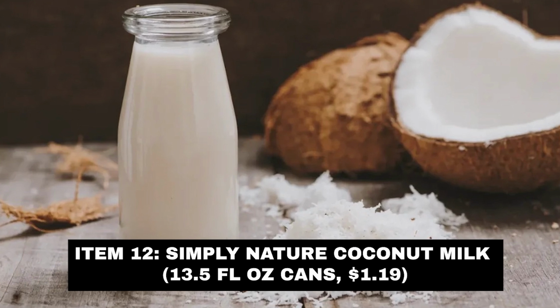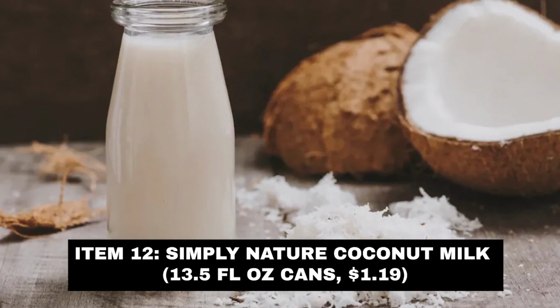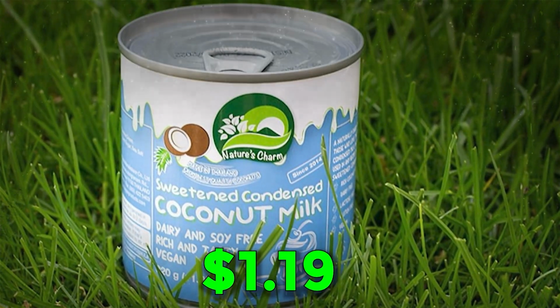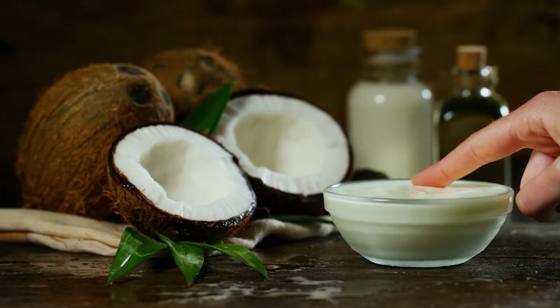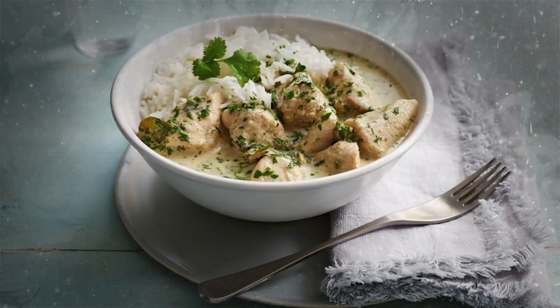Item 12. Simply Nature Coconut Milk, 13.5 fluid ounce cans, $1.19. Simply Nature coconut milk costs $1.19 per can, while comparable coconut milk elsewhere runs $2 to $3 per can. Coconut milk provides rich flavor and nutrition that transforms basic ingredients into satisfying meals.